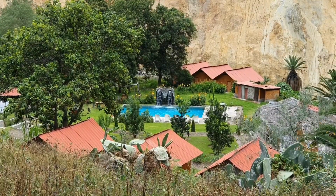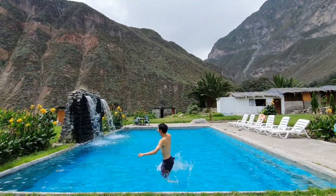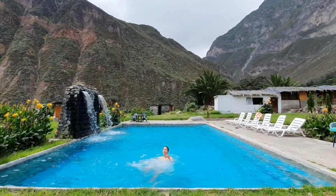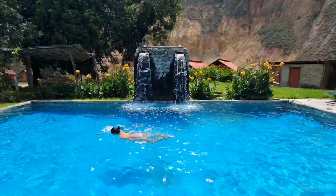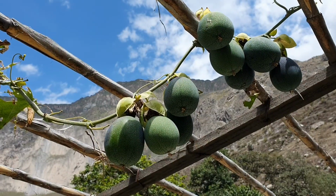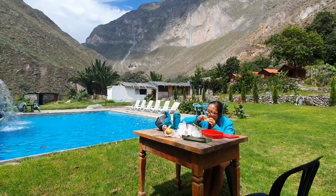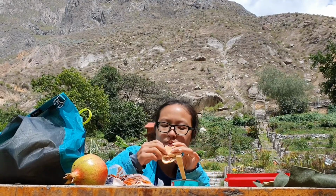We made it to the oasis! Oh man, it was truly the perfect reward at the end of our second day's walk, to relax in the oasis and to enjoy the beautiful surroundings amid the towering canyon walls.